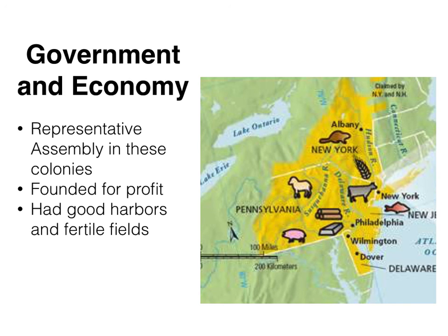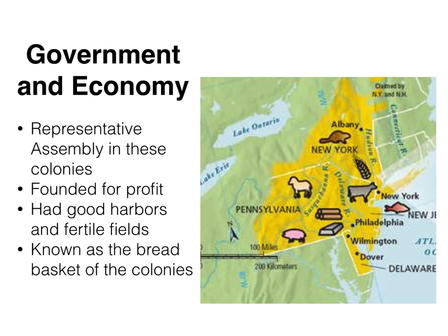If you think about New York Harbor and other areas that sit along those particular regions where we know ships come in and they undock their goods and everything like that. So it was also known as the breadbasket of the colonies because they supplied a lot of the food for the colonies.